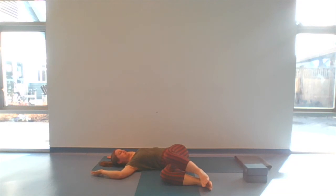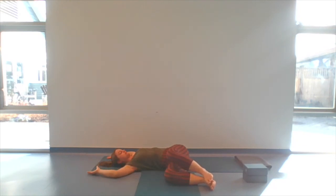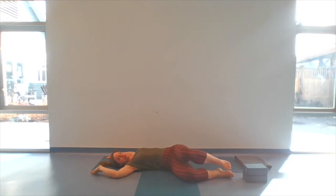So you can make any other adjustments you need to here. We could have something under the bottom knee. That could be your hand between the thighs. You could bring the knees a little closer to the belly or further away. So feel free to experiment here.